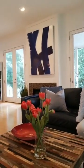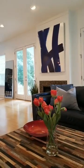The projections that they're putting out right now are that real estate is still going to stay strong.